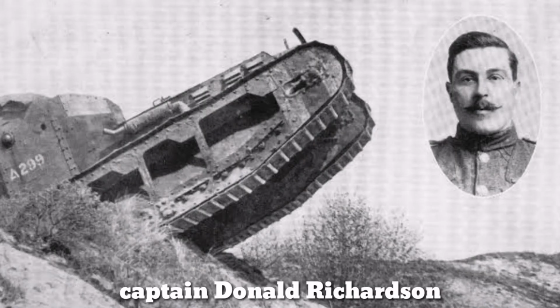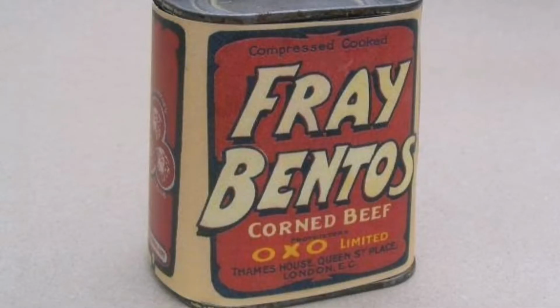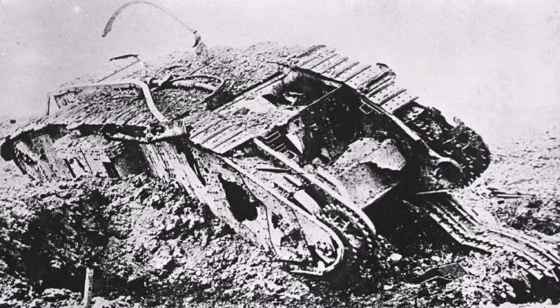Fray Bentos. The Fray Bentos was guided into the battlefield in Passchendaele by its captain, Donald Richardson. He named the tank after a favorite food item of the same name. Captain Donald Richardson was injured by enemy fire and quickly slipped into the tank.